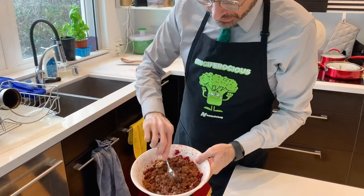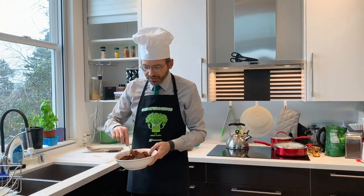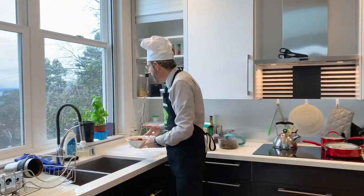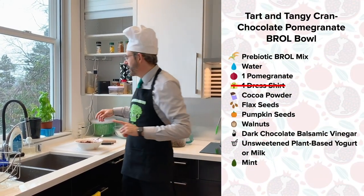It doesn't look very exciting. But the yogurt gives us a nice chocolate pudding kind of thing. And this is more just kind of like a... All right. And then what's missing? Dark green leafy vegetables. Mint. Unfortunately, I don't have mint.